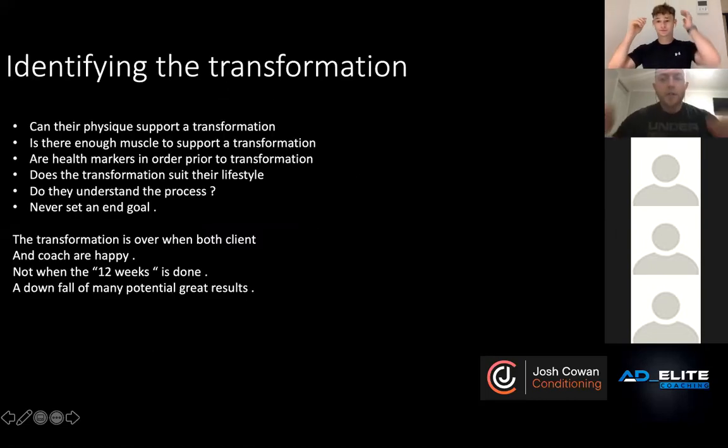Right. Okay. So when we are running through identifying the transformation, what we need to be doing with ourselves and with clients is understanding where we are currently at in this moment in time. We need to understand there are many different contributing factors that come into transformations at the initial phase. And one thing that I cannot reiterate enough and cannot stress the importance of is, when we are entering a transformation, never set an end goal.